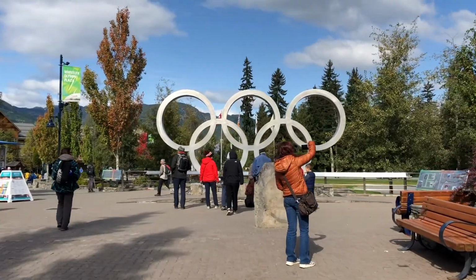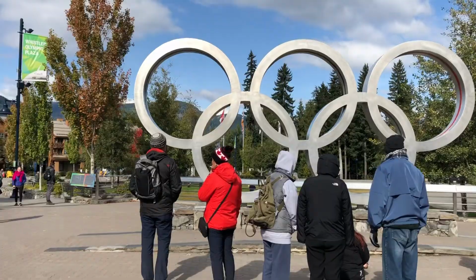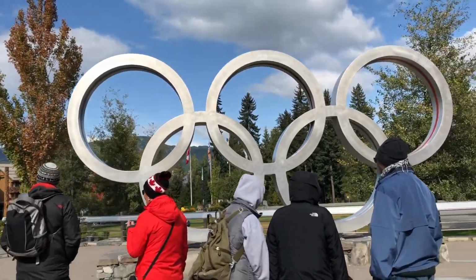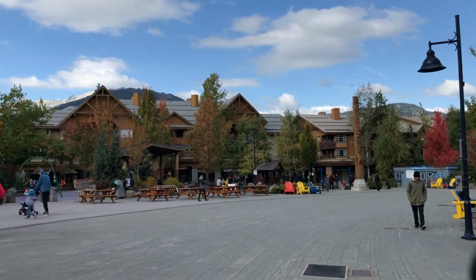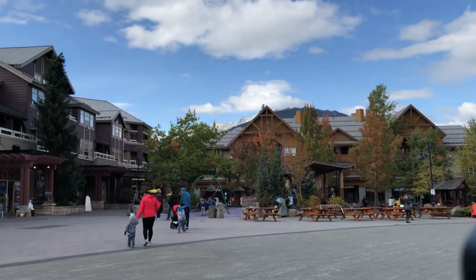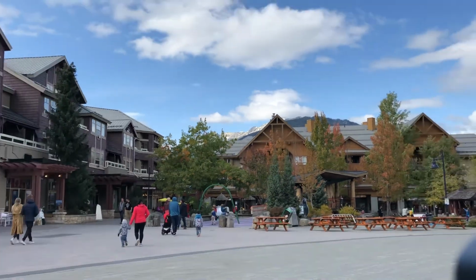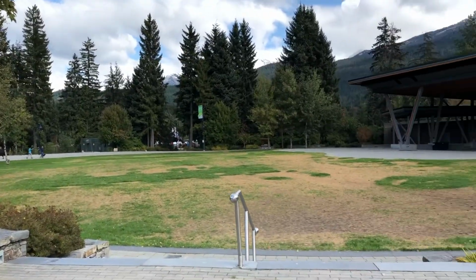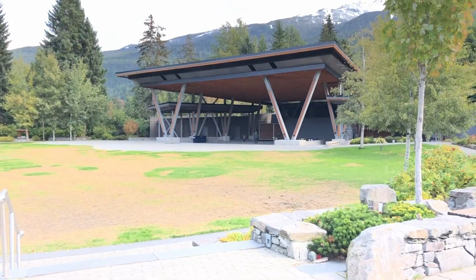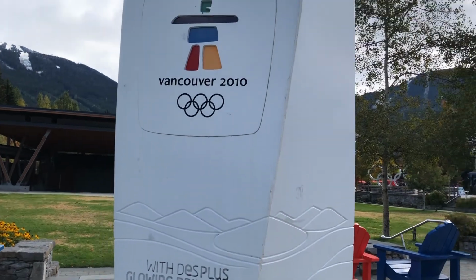But here we are, walking up to the Olympic Rings. Little sign here, statue. Again, this is from the 2010 Olympic Games. Wow. Again, this is really wide open out here. They even have a kids' play area there. I love that off in the distance you can see the snow-capped mountains. It's quite large. They have this event space here too where they could probably hold concerts or other things. It's the flame torch from the Olympics.